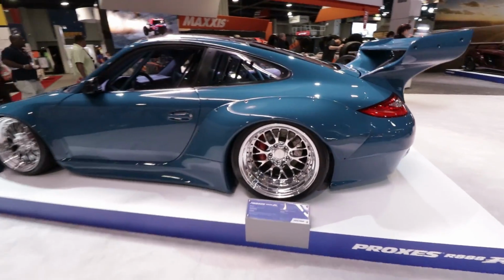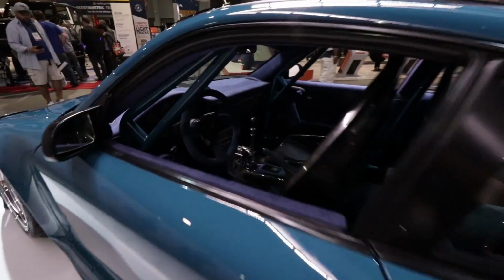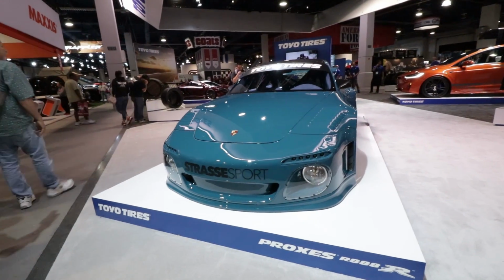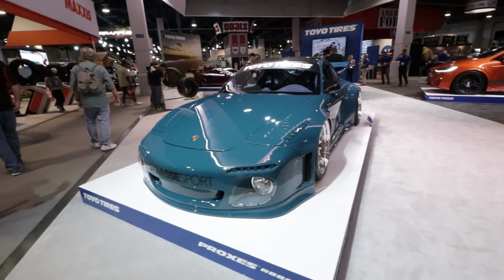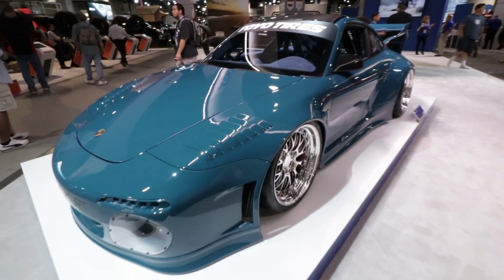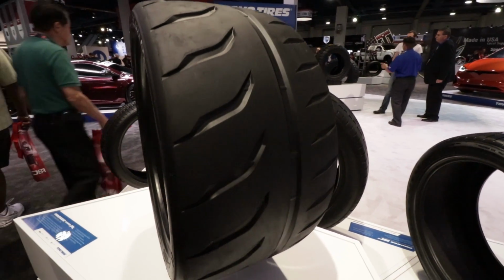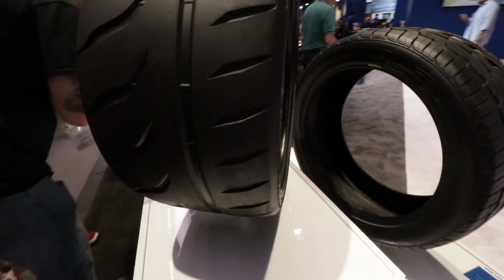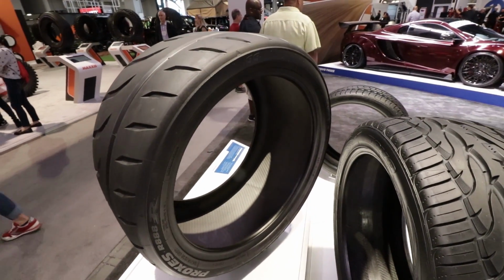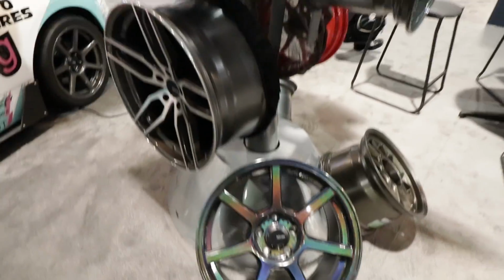This wide-body 997 was packing some serious dish in a very racy interior, but its flat-nosed 930 inspired front end was drawing all the attention. Toyo's new R888R tires tout faster and more consistent lap times. Lower offsets and more concave seem to be the theme over at the Koenig booth.